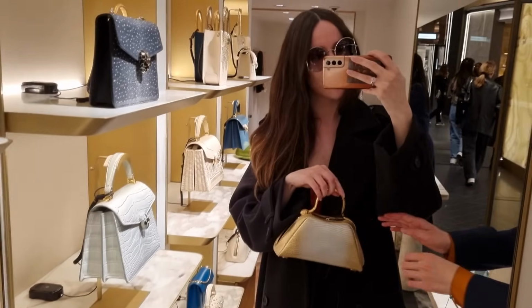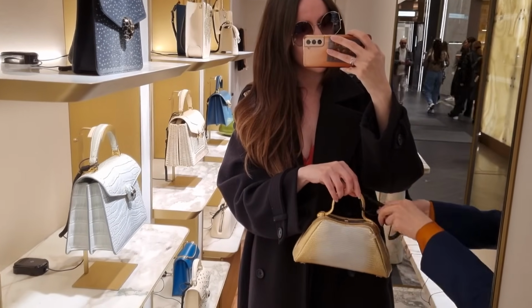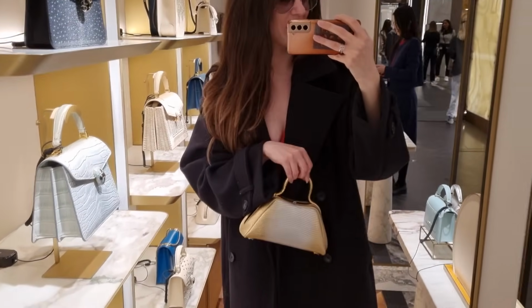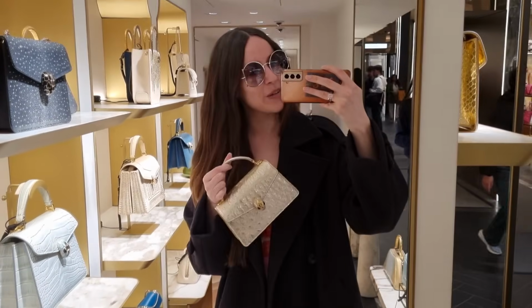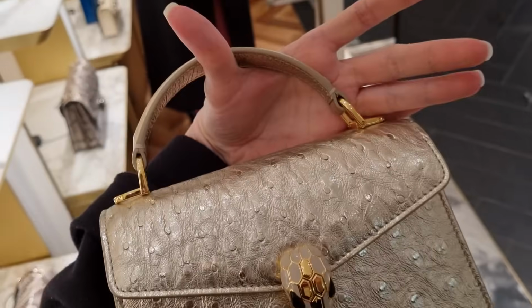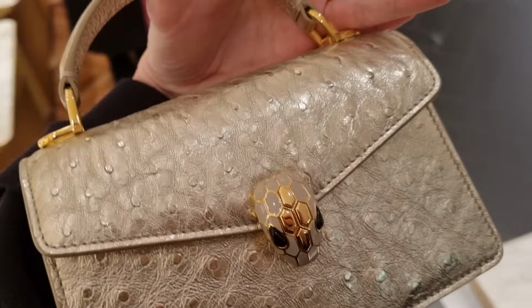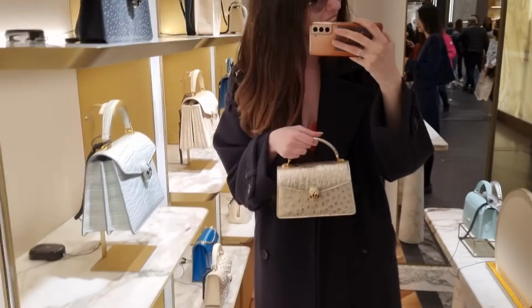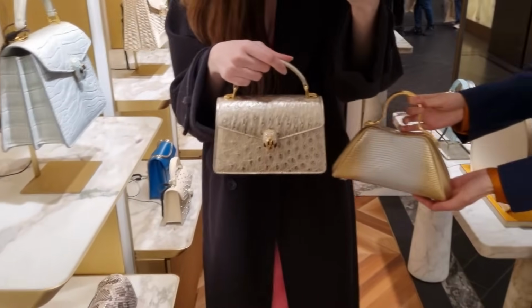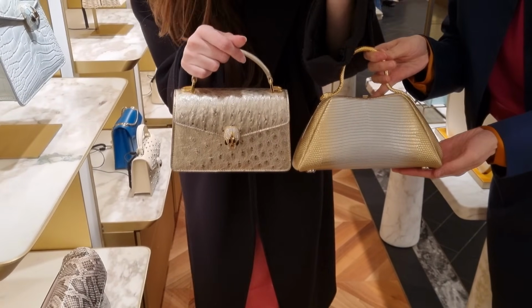This is a smaller version. It comes with a long strap as well, just like the other one. I always just wear them like this because it's cuter. I think it's a bit more sophisticated. Yeah, so this would be the bag. Basically this gorgeous mini Kelly Bulgari version in these colors. Imagine how pretty that would be. I think the bag is around 5,000. Yeah, exactly. So let's hold it. Let's show. Yeah, that would be so gorgeous. Yeah, it's so stunning. I really hope we're gonna find it.